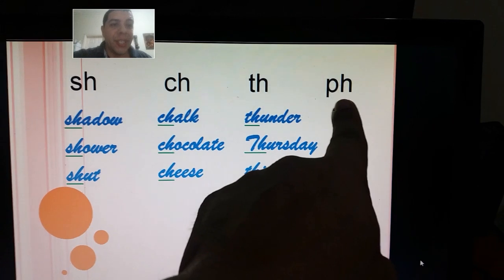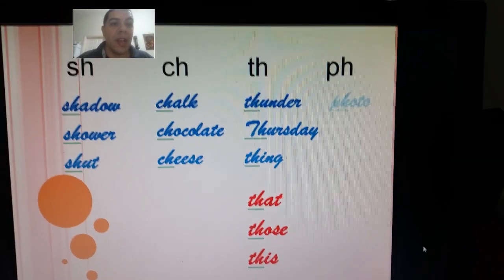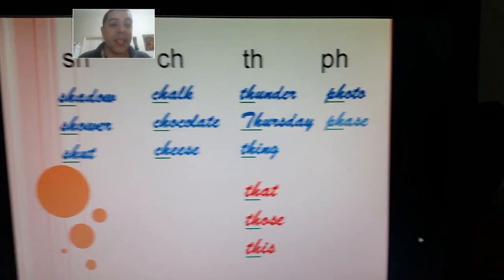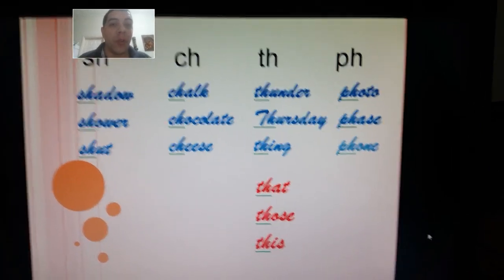All right, this is pretty simple. It sounds like letter F. Like in photo, like in face, and like in phone.